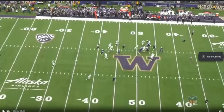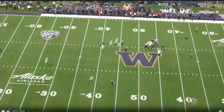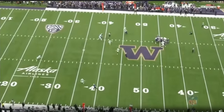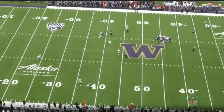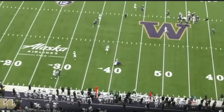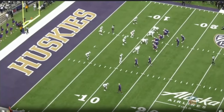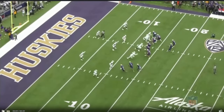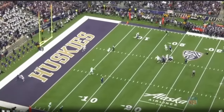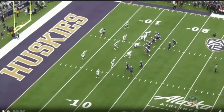So even when he misses a read, sometimes I like it because now I get to see his process. In his process, he goes right to the shallow in front of him. And again, another perfect ball right on his guy, so his guy doesn't have to slow down, can keep going, picks up another 5 yards. Again, process. Love the process.